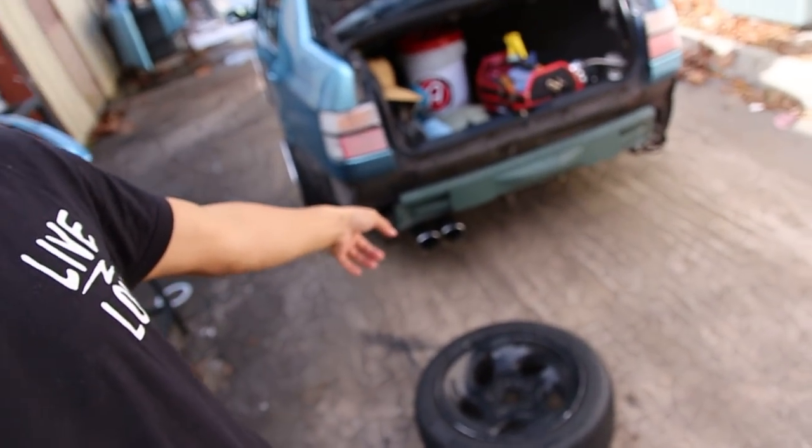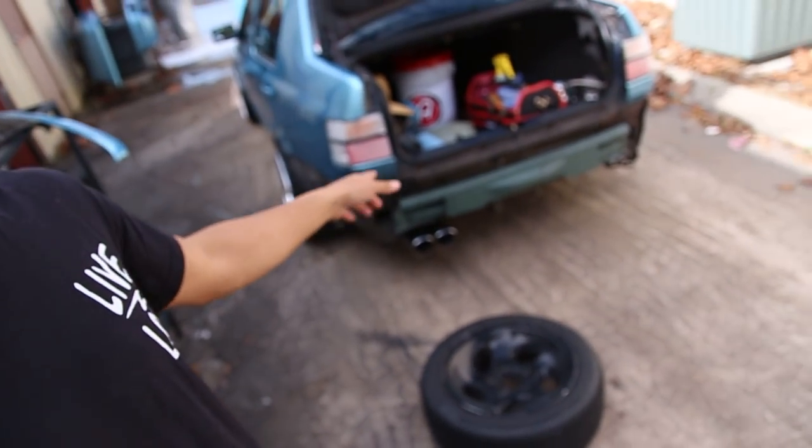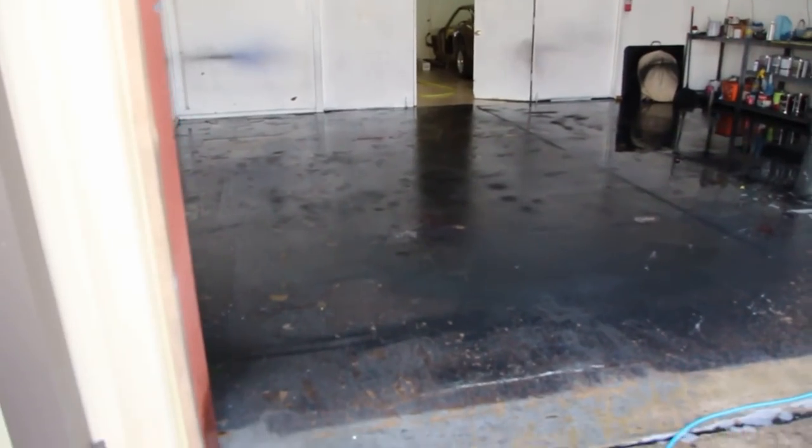So massive shout out to Omar who actually gave me those exhaust tips. He just said, you can have them. Those things are super rare and expensive, and he just handed them to me. So Omar, if you're watching this, huge shout out to you. I absolutely love those things. By far, my favorite parts in this car. So thank you. Shop is now clean.